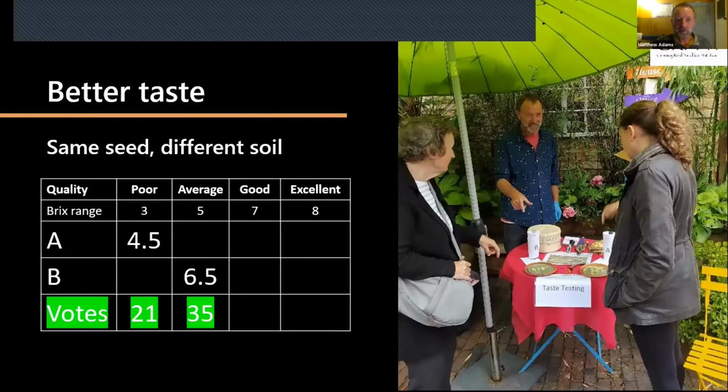Now, the next thing I did was to do taste testing with those same potatoes. So this was a blind taste testing session, and you can see the results, 35 people. So the majority of people did actually select the potatoes with the higher Brix value.